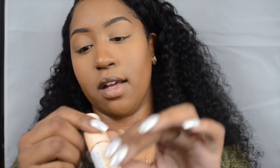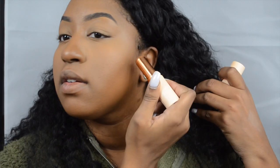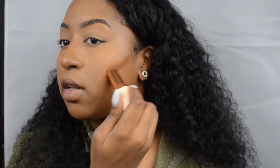So now to contour, I take the Makeup Revolution foundation stick in F16. And I just take that right under here. Just a little bit. Or a little bit more than a little bit.